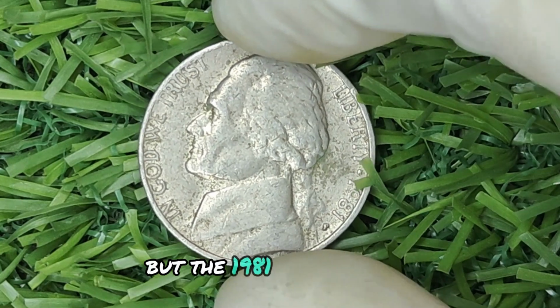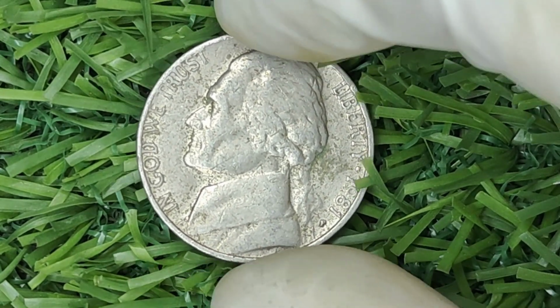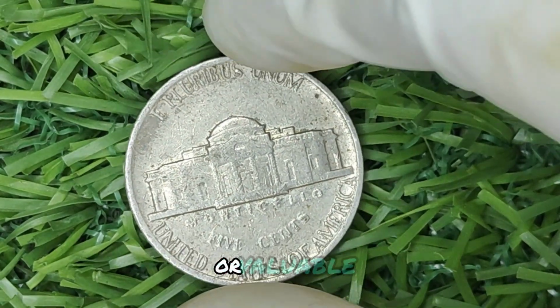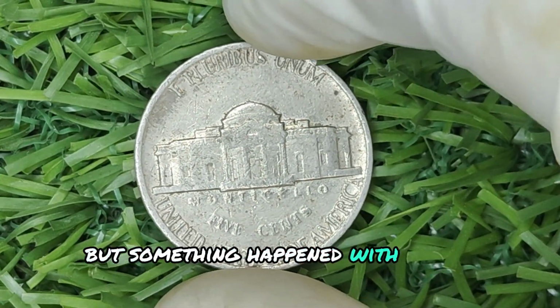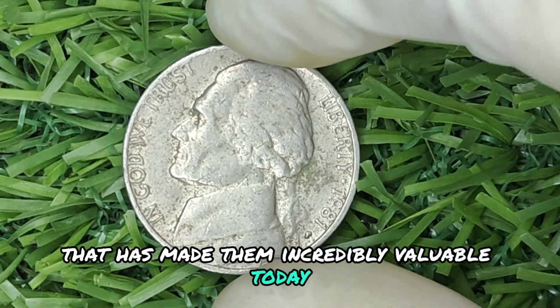This coin features a portrait of Thomas Jefferson on the obverse, while the reverse shows Monticello, his famous Virginia estate. But the 1981 P mint mark? It's where the magic happens. See, most coins from this era aren't particularly rare or valuable. The 1981 Jefferson nickel was minted in large quantities, but something happened with a few specific coins from this year that has made them incredibly valuable today.